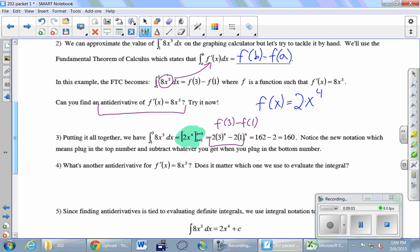Okay, so let's take a look at number 4. Kevin, could you read 4? What's another antiderivative for f prime?